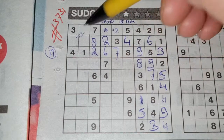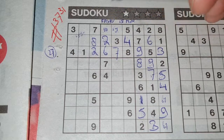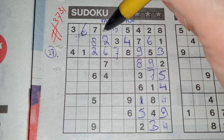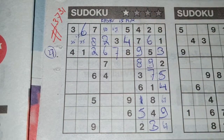That means 1 box left in this first row for the numbers 1, 2, 3, 4, 5. The 6 is missing. So the 2 numbers left in this big square should be the numbers 9 and a 5. Let me mark those.